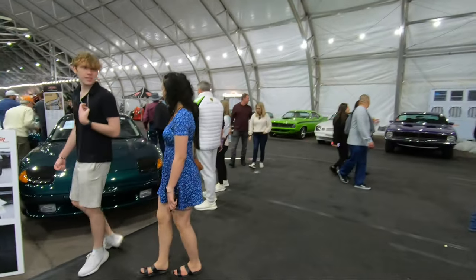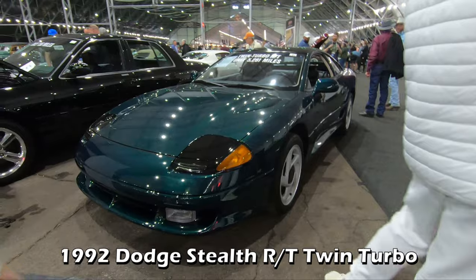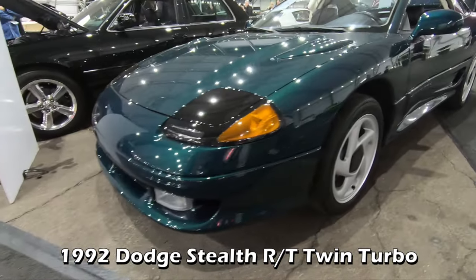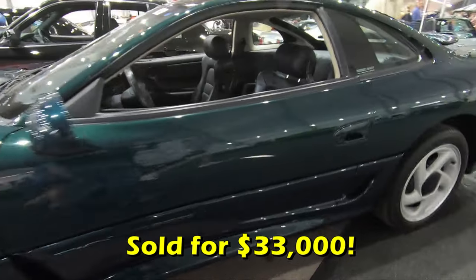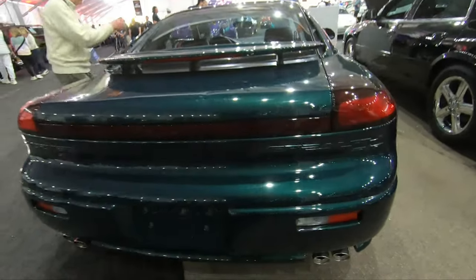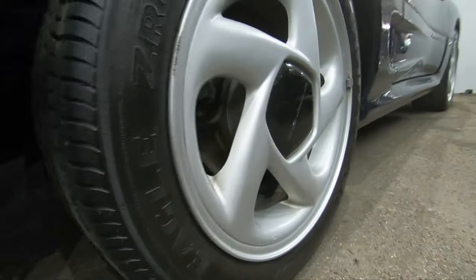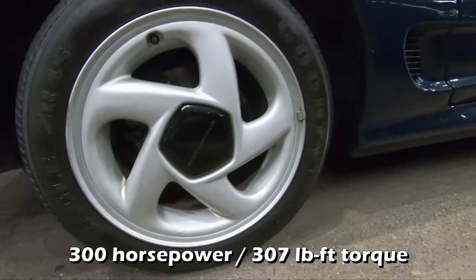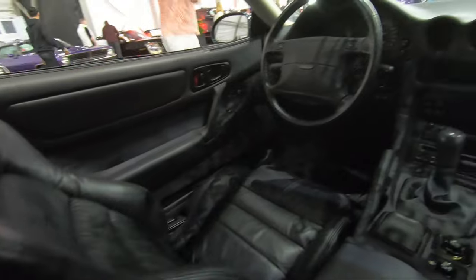These last two cars may not have sold for too much, relatively speaking, but they are a couple of my favorite cars from the 1990s. The first is the 1992 Dodge Stealth RT Twin Turbo. Sharing the same platform as the Mitsubishi 3000 GT, the Stealth is powered by a twin-turbo 3-liter 24-valve dual overhead cam V6 engine, producing 300 horsepower and 307 pound-feet of torque, which were respectable numbers for the time. And combined with an all-wheel drive system for amazing grip, this car was way ahead of its time.